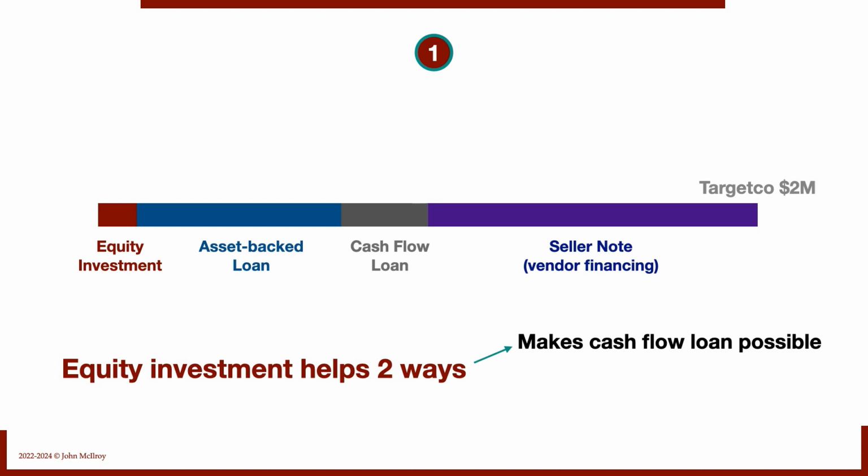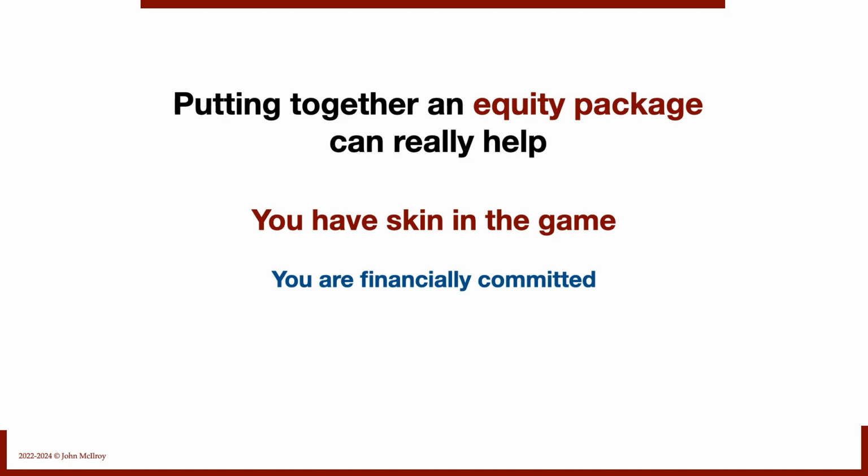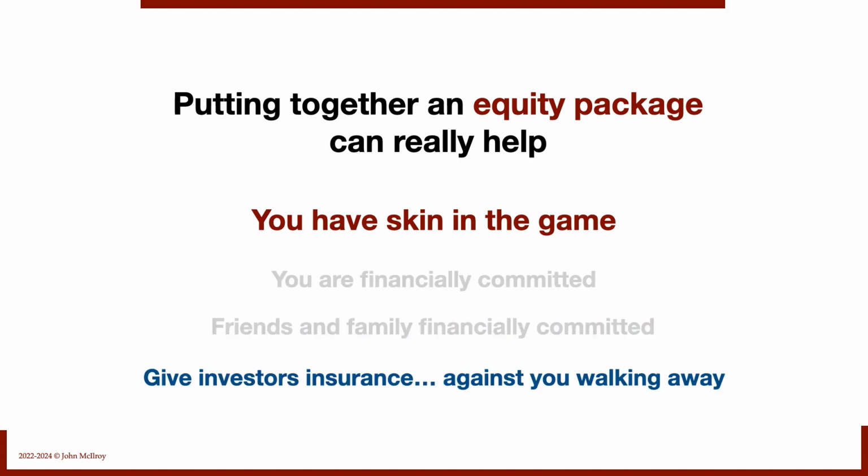Number one, it makes the cash flow loan possible, which it very often does, and increases the closing payment in its own right. So when you're putting together an equity package, it can really help if you have skin in the game. You've got your own money in the deal. You are financially committed, and/or your friends and family are financially committed. Investors love that.